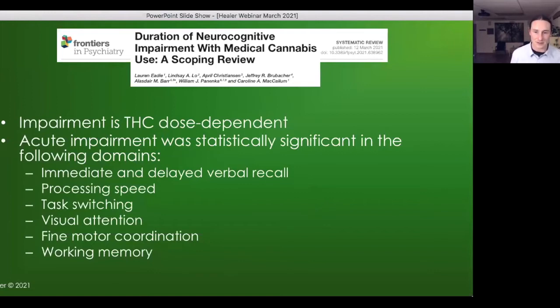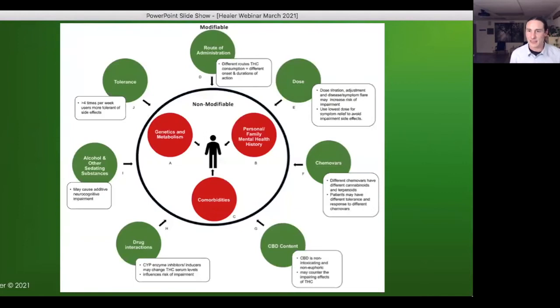Visual attention, fine motor coordination, so that's a motor skill, and working memory, meaning how many different thoughts, or figures or numbers, can they hold in their head at once. That's working memory, and then be able to use them. So a lot of different domains. I think that's the big point here, is that cannabis can have a negative impact on many of those domains. And this was summarized in this nice graphic that they provided, and again, this was a focus on just medical users.